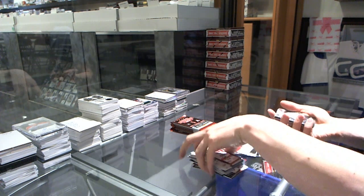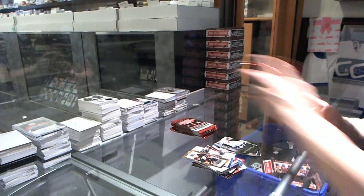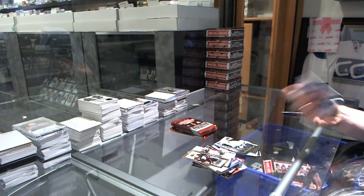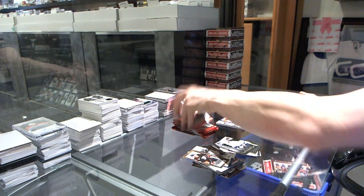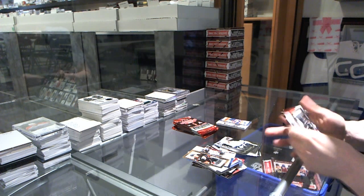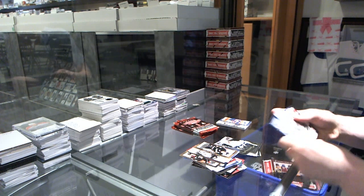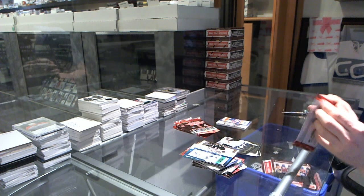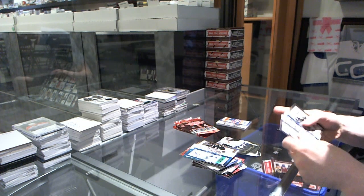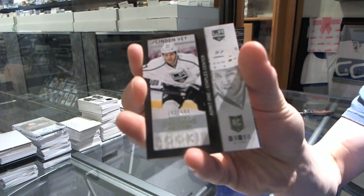Base. We've got a Cup Contenders numbered to 499 for the Tampa Bay Lightning, Martin St. Louis. Marty St. Louis. That looks like a patch of some kind. Base. Base. But it's not a hot box. Huh. It's shaping up to be one. Rookie numbered to 600 for the LA Kings, Lyndon Bay.